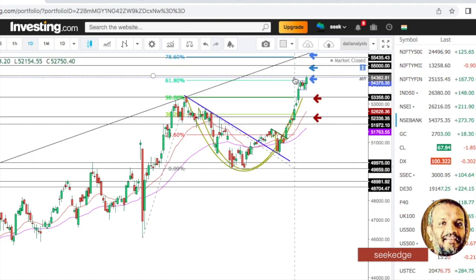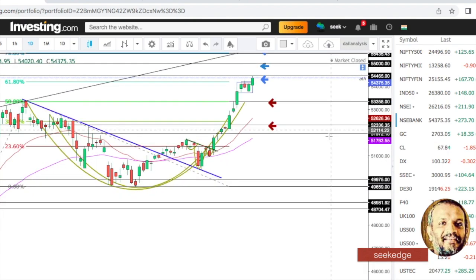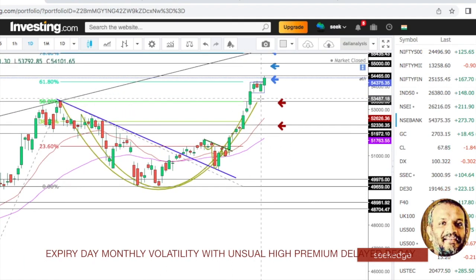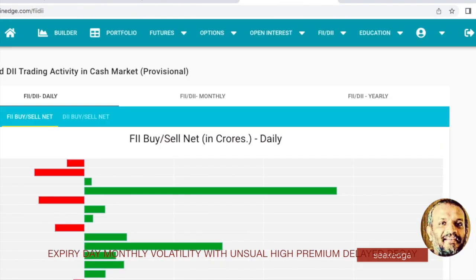That is 55,450 nearby. So that is what is anticipated. That will be the top of the trendline channel also, right? So those are the levels. Otherwise, new open interest, we don't need to look at that.